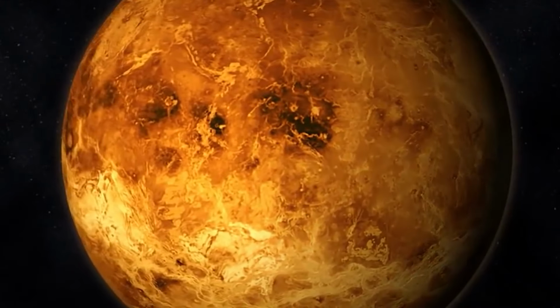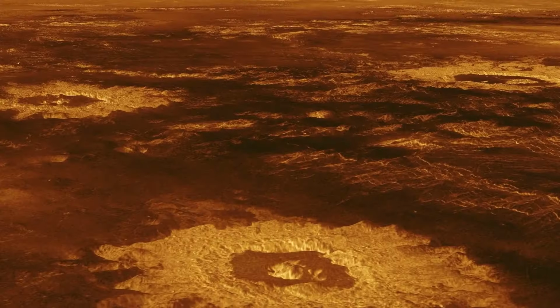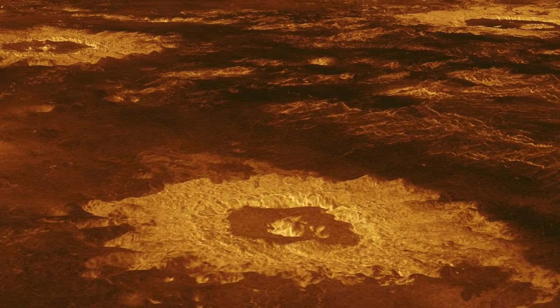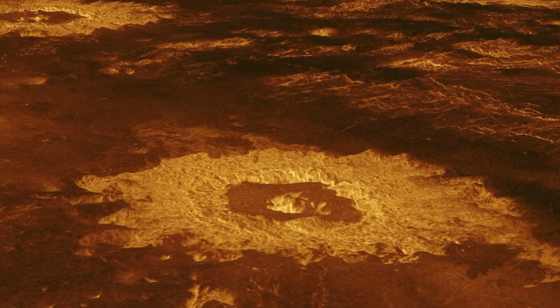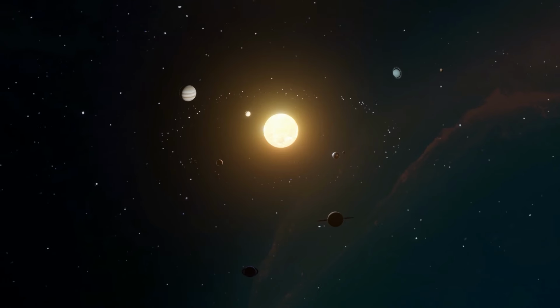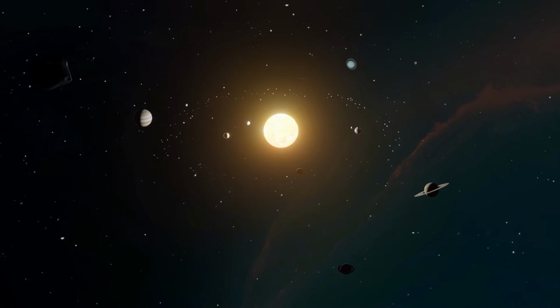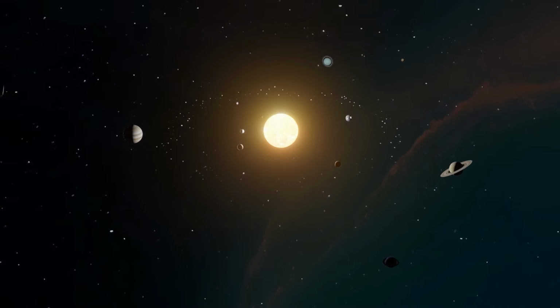These images, taken 3 decades ago, led to a fantastic discovery beneath Venus's dense, poisonous clouds: the existence of active volcanoes. This groundbreaking revelation significantly alters our understanding of Venus and other planets in our solar system and beyond.